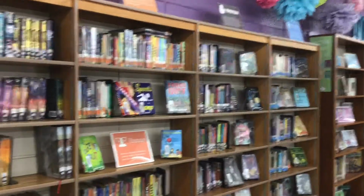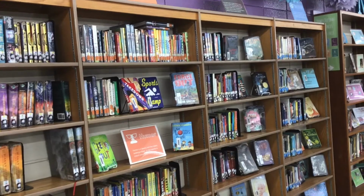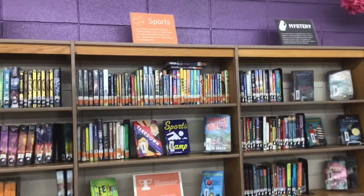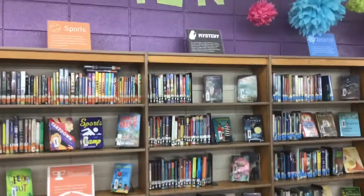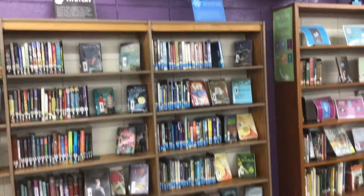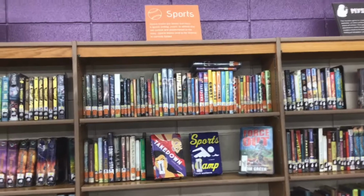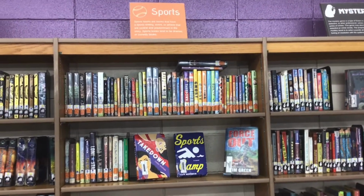You can see, because it's the beginning of the year, I've got a couple of books stacked up on top of each other here because they don't fit on the shelf, but that will be remedied very soon. We've got our sports section, our humor section, and then over here we've got our mystery, and it goes all the way down, our adventure, and goes all the way down. Our sports, I need to make it larger. I would love to expand it. It's a very popular section.